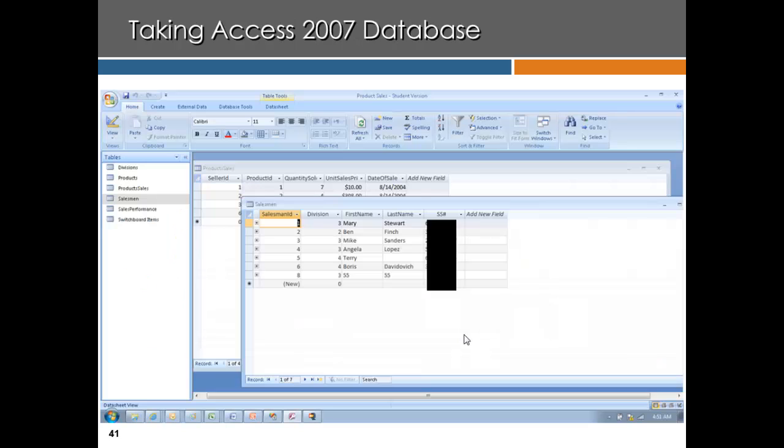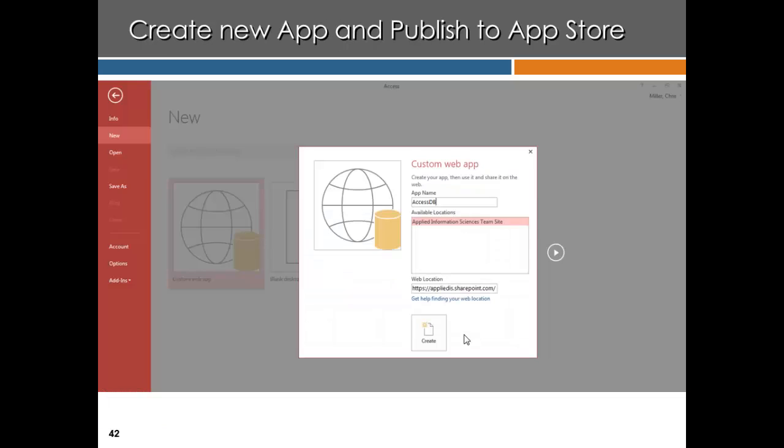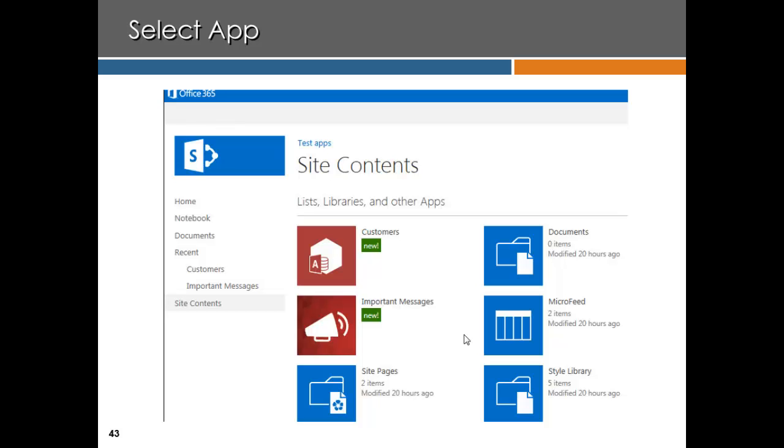For the next few slides I'm going to show you a notional concept of how you transition those Access 2007 databases into the SharePoint 2013 platform. In this particular example, this is an Access 2007 database. We're able to save that information off. Within Access 2013, you can now create an Access database and then create a custom web application from that Access database. In this screen capture, I'm creating a custom web app and adding that. That creates an application that I can use in the App Store.